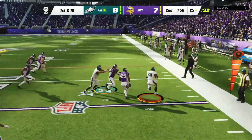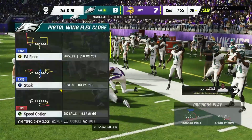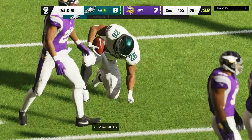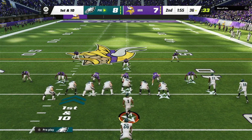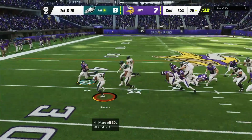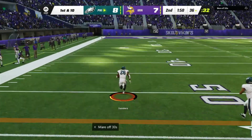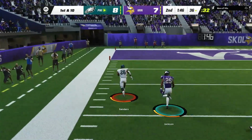They start on the ground here at Sanders. And he takes us beyond the 35 before going out of bounds. 94 yards rushing for him as he has been tough to stop here in this first half. Right back to Sanders on first down. And some room to maneuver. Past the 20.